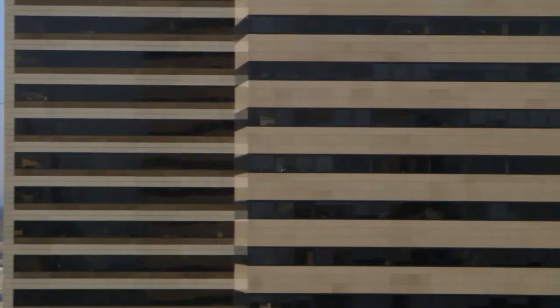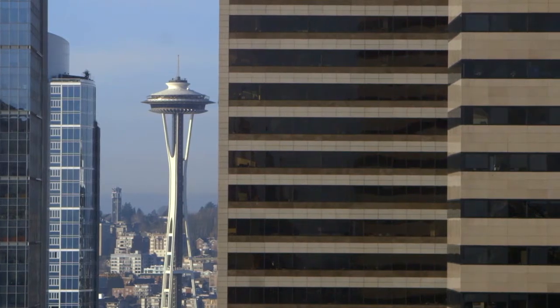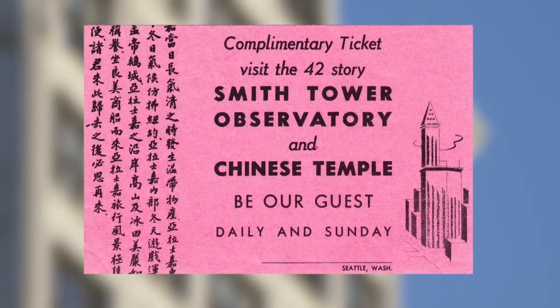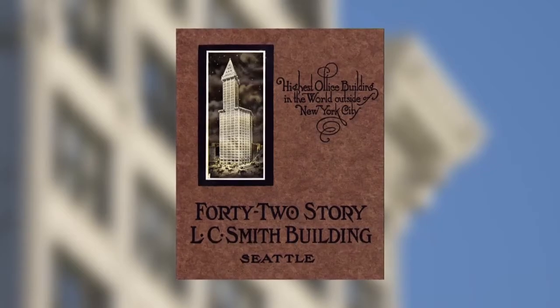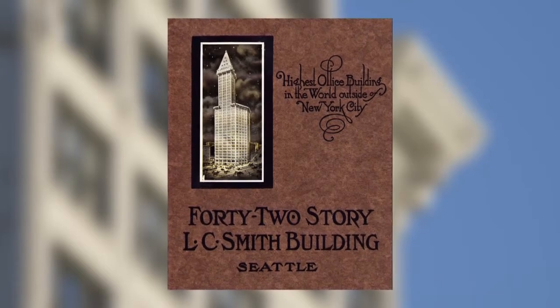These days, the Space Needle is what represents Seattle, but prior to the World Fair in 1962, Seattle was all about the Smith Tower. If you ask anybody's grandmother, grandfather, they all remember as little kids coming into Seattle, and this was the place to go. In 1914, when the Smith Tower was built, it was actually the tallest building west of the Mississippi, and it remained the tallest building on the West Coast until the Space Needle was built.